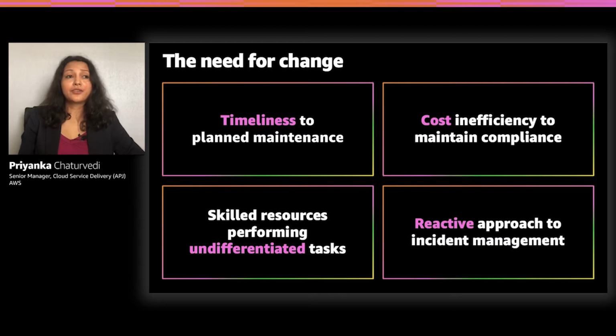Because if you're going to do that, you're going to inhibit your ability to extract value from the cloud. And then you will keep compounding on this legacy and the challenges associated with service management, which would mean that your skilled resources are going to be spending a lot more time doing undifferentiated tasks like patching, backup, monitoring, rather than adding value to your business and spending extended hours troubleshooting your incidents. And all this is going to result in higher cost. And that's not the reason why you moved into the cloud in the first place. So now is the time to change.